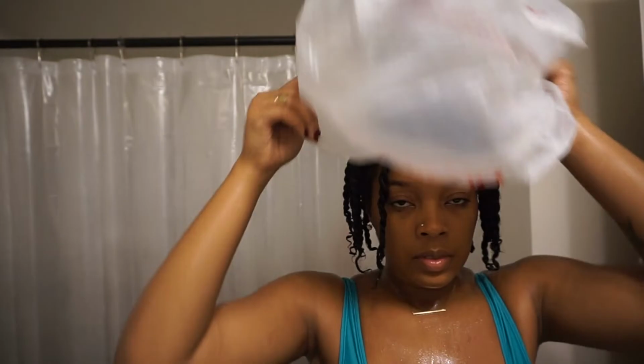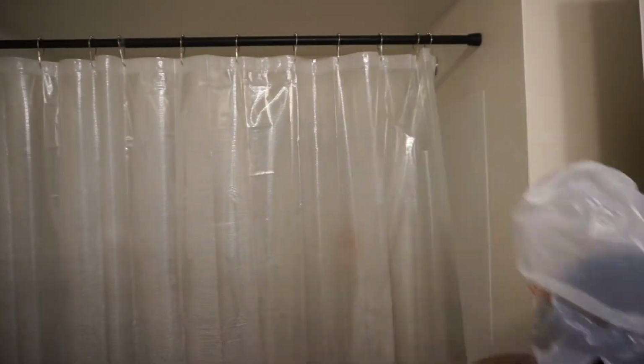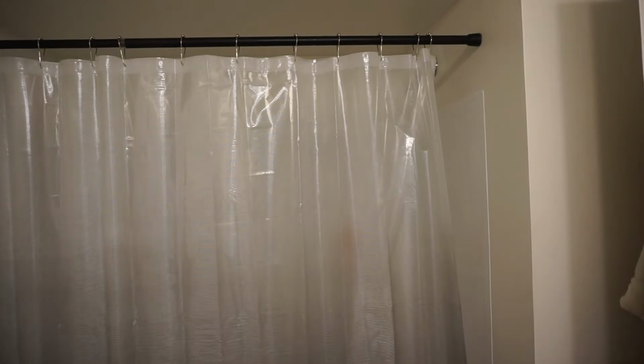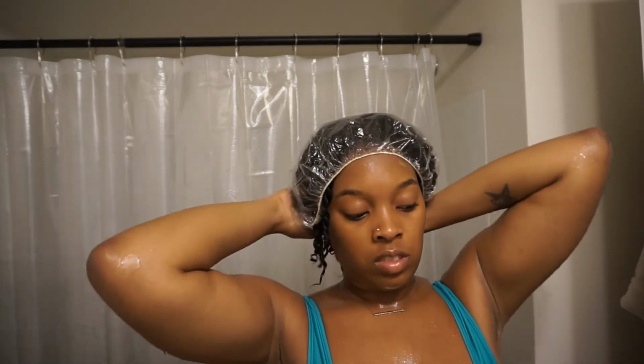Okay guys, so after I retwisted my twists with the conditioner, I'm going to go ahead and deep condition for about 45 minutes to an hour. So what I did was take a shower cap and put it on my head, and then I think I put a t-shirt and tied it around my head. And I just kept it like that for about 45 minutes to an hour.